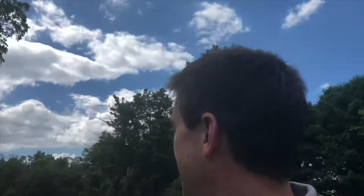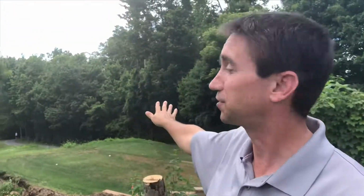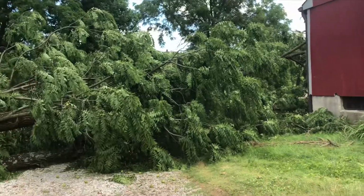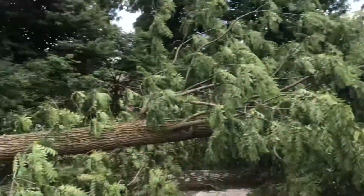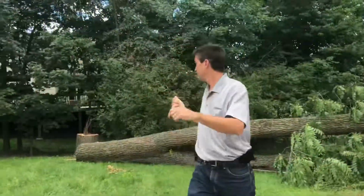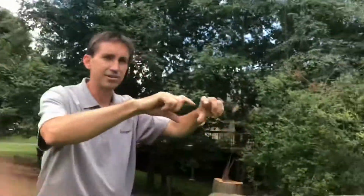But the golf course also wants to take out all these trees. Some of them are on golf course property so that there's a view of the golf course and so that the golfers have a view of this nice house that we're going to build. And a few days ago, you couldn't even see this golf course. There are trees everywhere. Okay, here's one we just cut down today.